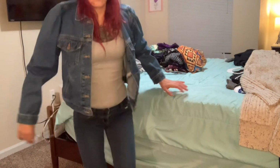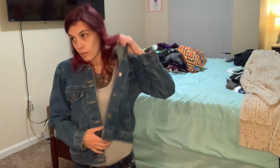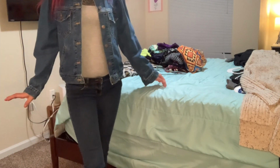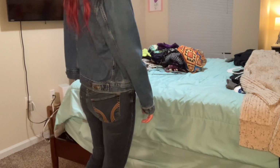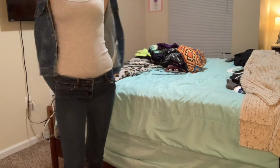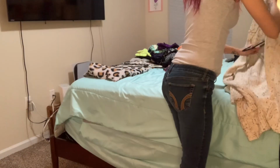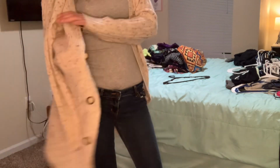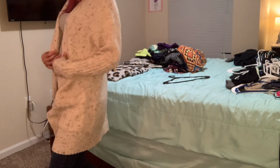Well, the problem is, I think at least my shoulders look huge. But you know, it's cute. Walk around in style. And then, cardigan.